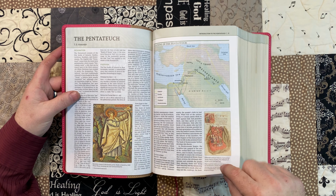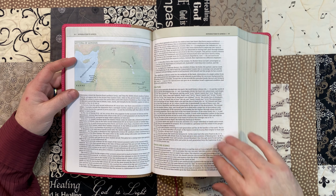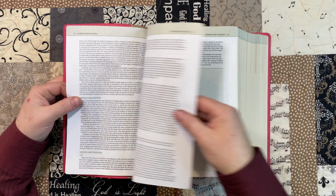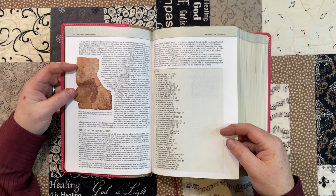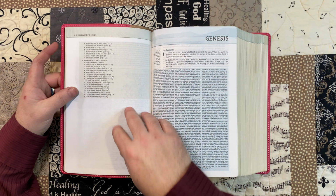Full introduction to the Pentateuch. Very nice. Colored illustrations about what the tabernacle would look like. Then you get to the introduction of Genesis itself. Name and purpose, the background and author, the setting, map for the setting, the structures of it, how Genesis relates in science, Genesis in history, theology of God, faith, grace, and humanity, Genesis and the New Testament, and then the outline, the full outline of Genesis, and then going into it.